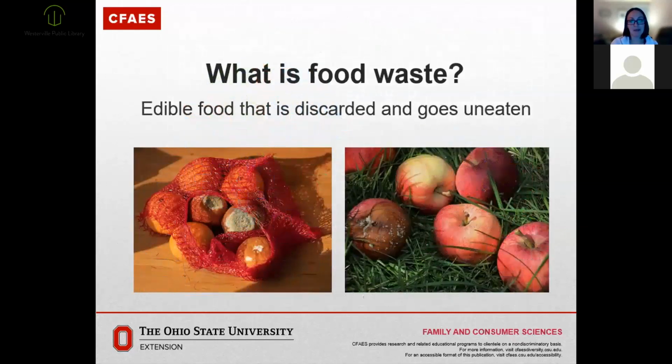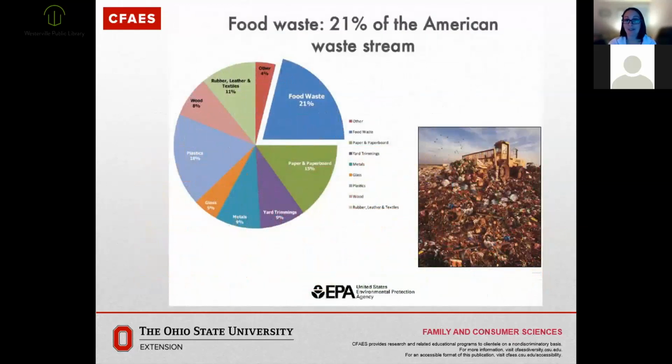All right, so about 21% of the waste stream is food waste. How much of the food supply do you think goes to waste? So if you think about all the food supply in the United States, what percentage of that do you think is wasted? You can put your guess in the chat box there.